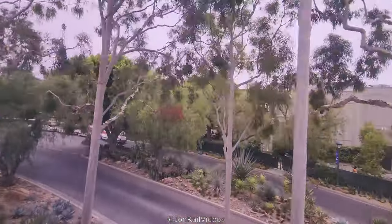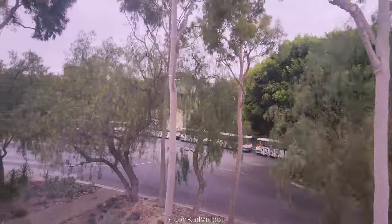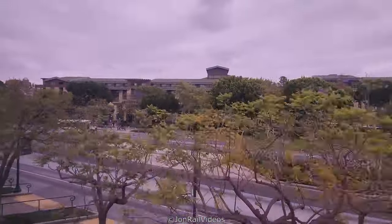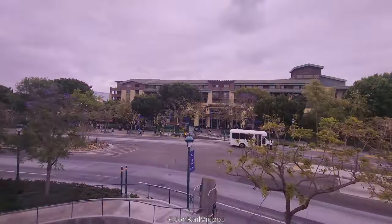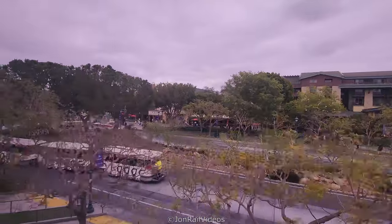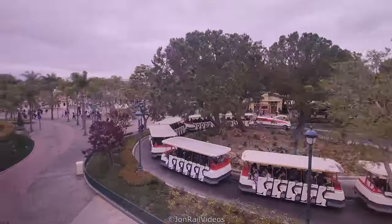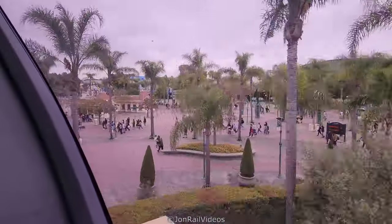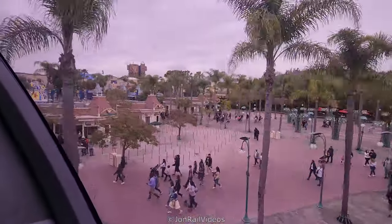We're now en route to our final stop, the Tomorrowland Monorail Station. Along the way, you can get a bird's eye look at the downtown Disney District, Disney's Grand Californian Hotel and Spa, and Disney California Adventure. To the left of the monorail is the main entrance of Disneyland, the happiest place on earth.